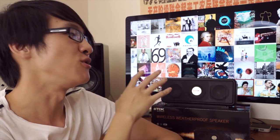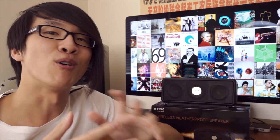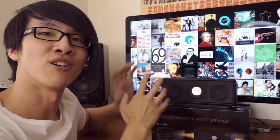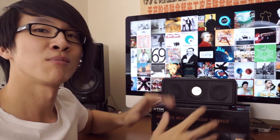And it certainly goes up very, very loud for a unit of this size. So it will easily fill a room. It could do party duties reasonably well, though if you go too high, there is a protection circuit to prevent you from completely destroying the drivers. In terms of stereo separation, it is a small unit, so you're not going to get a huge stereo image projected out of this, but it's pretty decent for what it is.